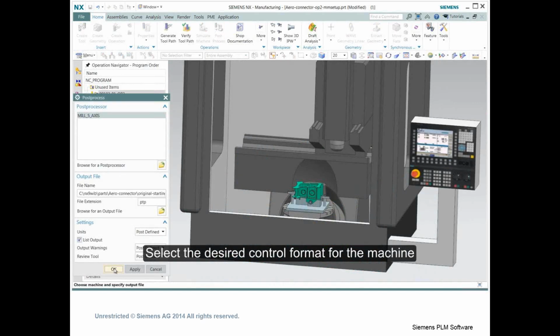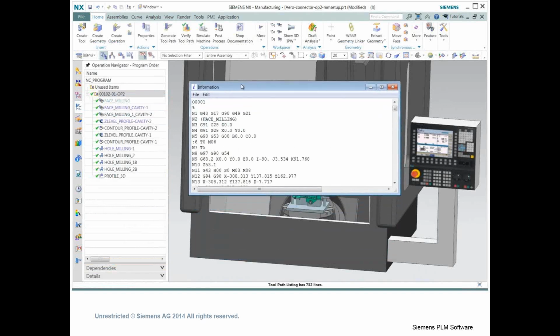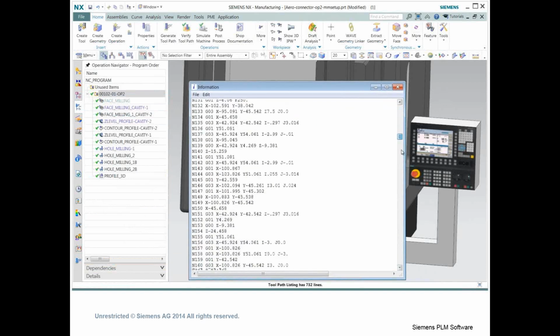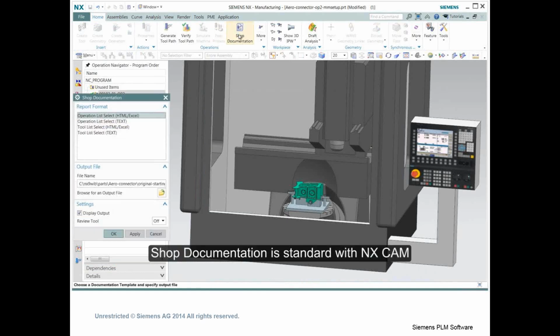Here we select the desired post-processor in the desired control format. Quickly and efficiently, NX creates the posted output. Let's take a look at how this posted output would next be used in shop documentation.